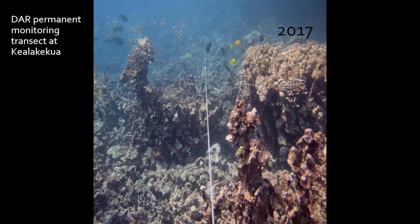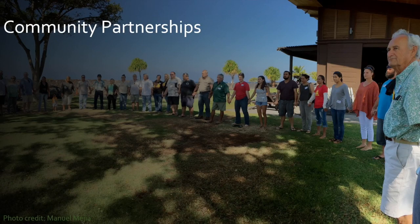So these sites met all of those criteria that we were looking for in a pilot restoration site, as far as low additional impacts outside of that thermally driven bleaching event. But these were not the only sites in West Hawaii that met all of those criteria. There were other places that suited that as well. So another driving factor to start in these places was actually our community partnerships.